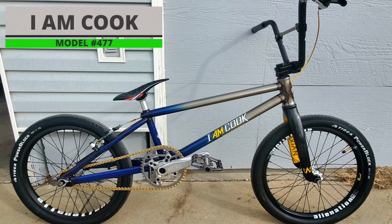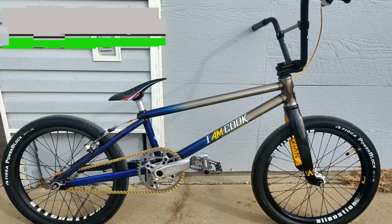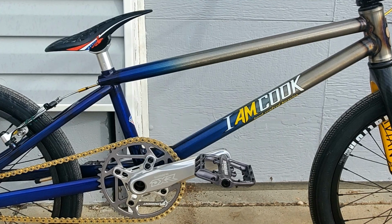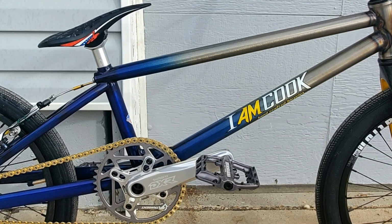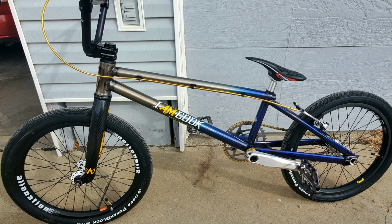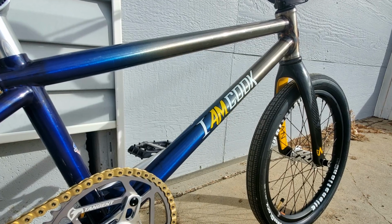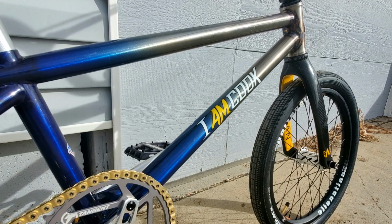And last but not least, we got the I Am Cook 20-inch Model 477. I love the way this one looks. It's got that two-tone raw colorway in the front, going with that candy blue in the back. This bike was submitted by Aoki Gahara, and he did a really great job on this bike. I love the way it looks. This one is definitely one of my favorites of this group of bikes that was submitted, and also one of my favorites of the month.